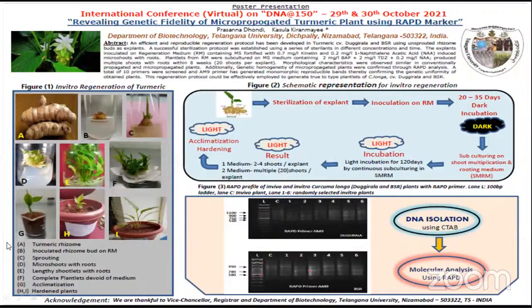So I'm sorry, you're saying that having homogeneity is crucial for going ahead with genetic transformations? Yes, ma'am. You're testing homogeneity by using RAPD markers, is that it? Yes, ma'am. Okay.